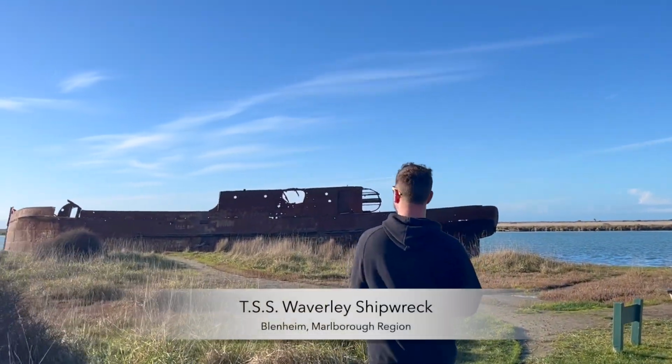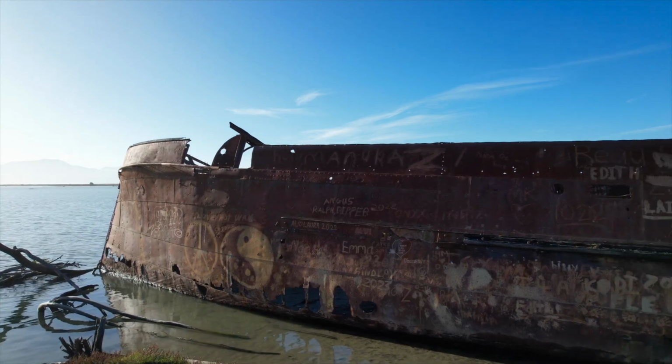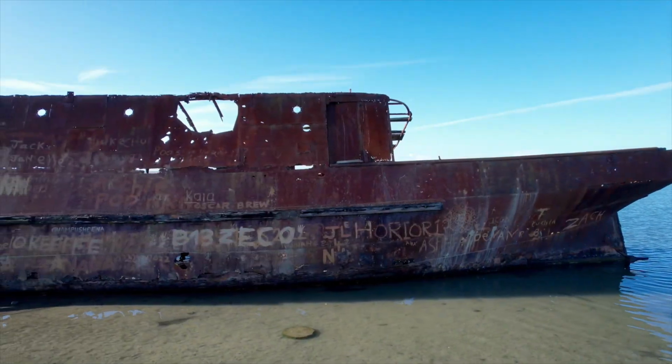TSS Waverley was an old steamer built in 1883 and dismantled in 1928. She was meant to be scuttled to form a breakwater at the mouth of the Wairau River, but she was swept up the channel in a flood and came to rest in the lagoon.